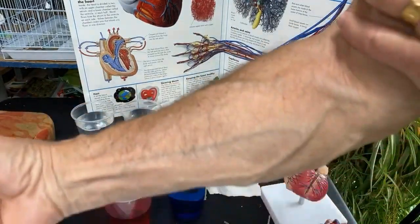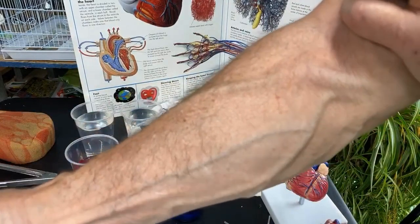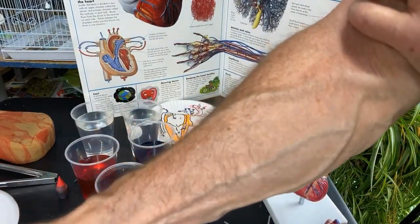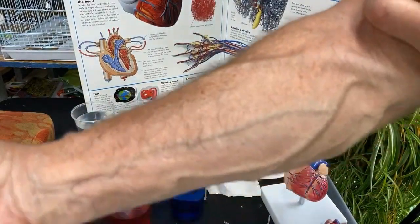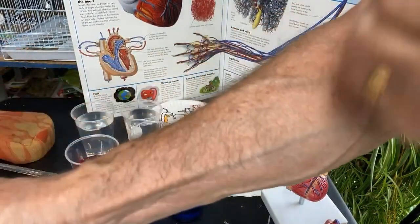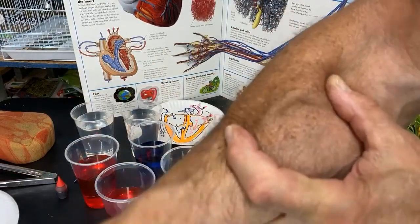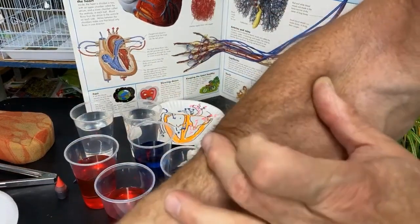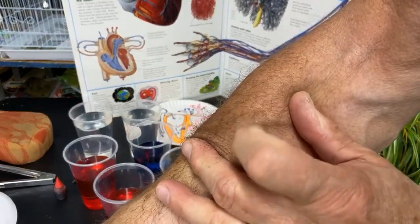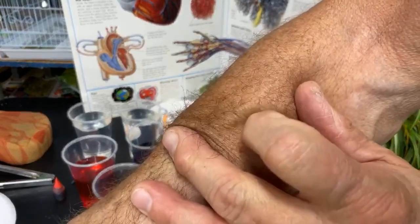So doctors and nurses love my arms because my veins, when I squeeze the top here, are very, very easy to see. But these are all going back to my heart, and I can do a little experiment. If I block this off, see how I blocked that vein off on my arm right there? If I block this off, the blood can't get back. And so you can see I can move that vein right there, back and forth.